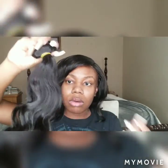It's very soft, no product added to it. Of course, heat protectant is on my hair. She did trim the ends of it, but this, so far, is some amazing hair. After I get a wash and restyle, then I'll come back and give y'all an update on it. But so far, I'm actually loving the hair. I've had no problems with it so far.